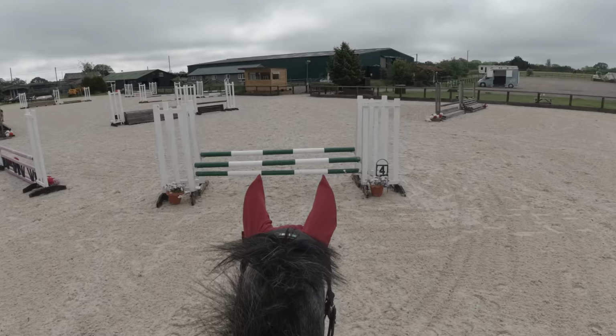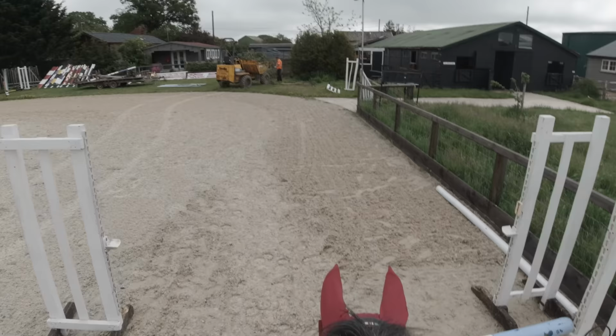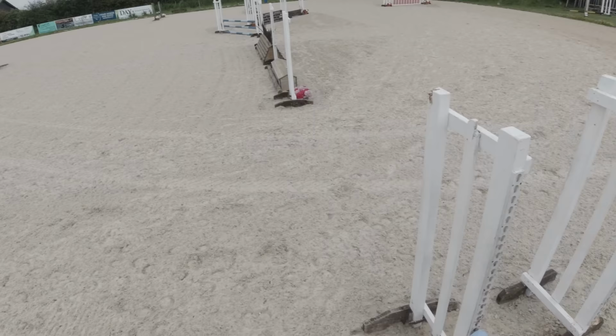Here, I really should have got him back quicker. I should have got him straight to the jump quicker, and he was very lucky again at the guy in the orange jacket. So we did have a stop. You're okay. Let's do that again.